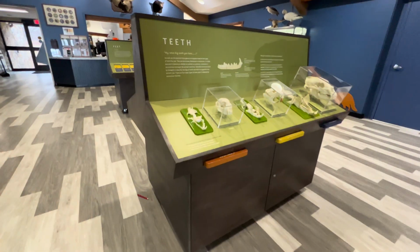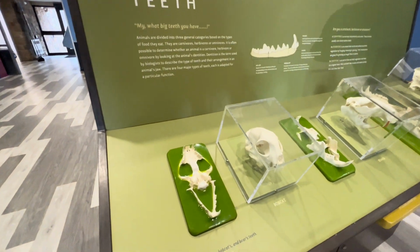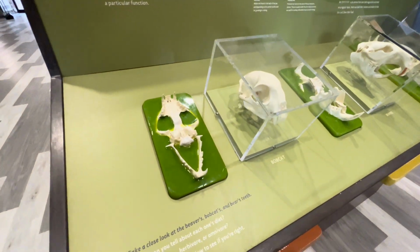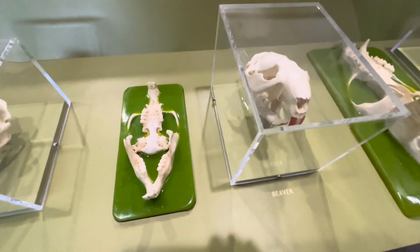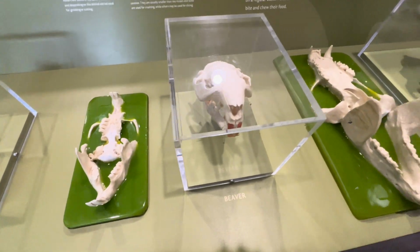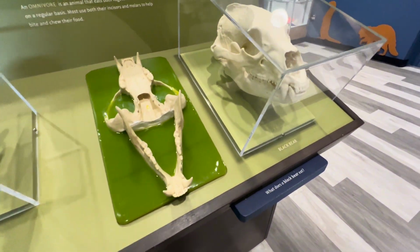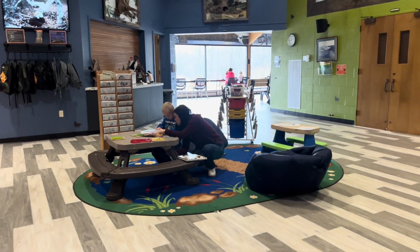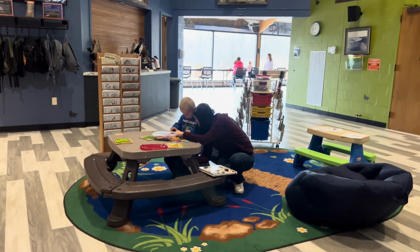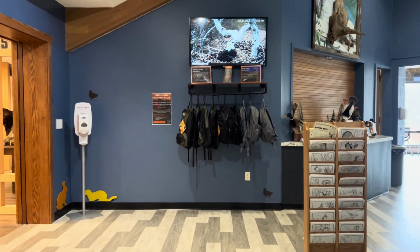So that's pretty cool. And over here, there are some jaw bones. You can see some different skulls and teeth of animals. This is pretty cool. This is the teeth and a skull of a beaver. And this is a black bear. And over here they have a kids area. There are books and puzzles and some coloring.